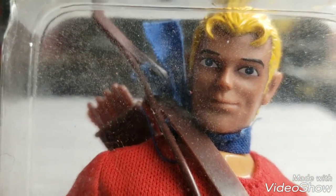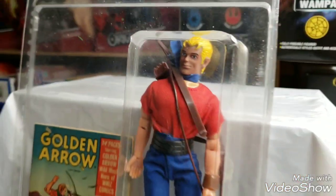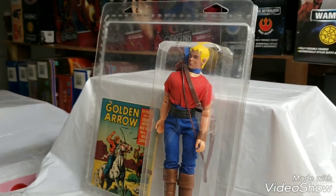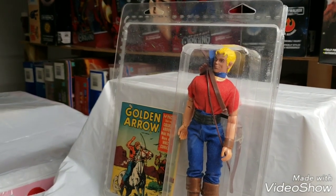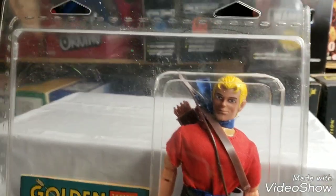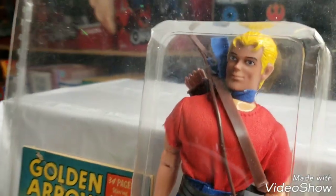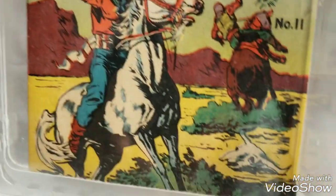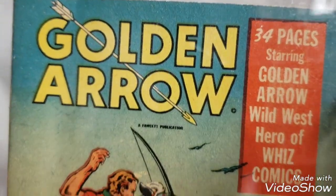You know, I was sitting there just thinking when I was looking at this figure, and you can see how much of a prototype it was. There's no backing card to it. This was something that Jay was still in the process of thinking about. So it's just in the clamshell itself, with the Wiz Comics booklet, which is a real comic book. I mean, you can see it's got the actual pages.